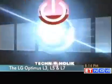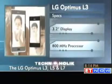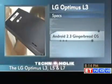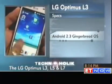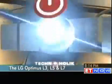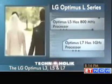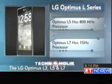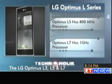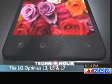Starting first with the LG Optimus L3, it features a 3.2-inch display, 800 MHz processor and Android 2.3 Gingerbread. The Optimus L5 and L7 both run Android 4.0 Ice Cream Sandwich, with the L5 sporting a 4-inch display and the L7 with a 4.3-inch screen. But there isn't much of a difference in their looks from each other. The L5 carries the same 800 MHz chip as the L3, while the L7 kicks things up to 1 GHz. If these weren't enough, 3D took center stage with this next phone.